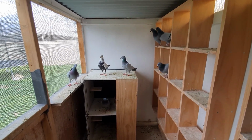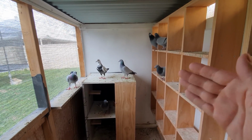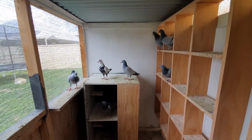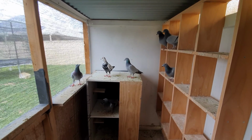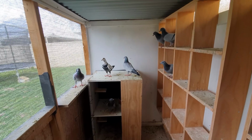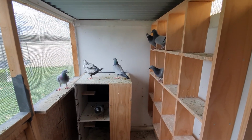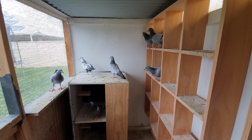I just feel if I go too big too quick, I'm not giving myself a chance to ramp up and get really used to managing those birds, because I want them to be as healthy as possible, so that when we do race, we've got a very good chance of getting some birds back and at least placing somewhere, I hope.